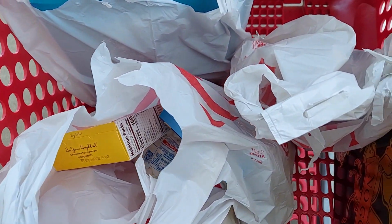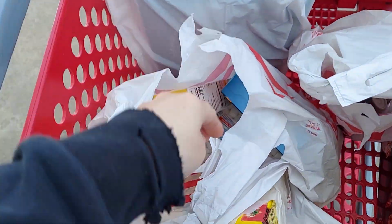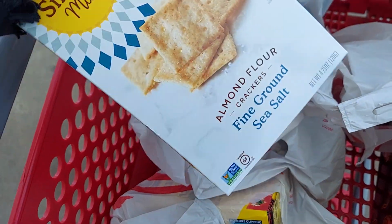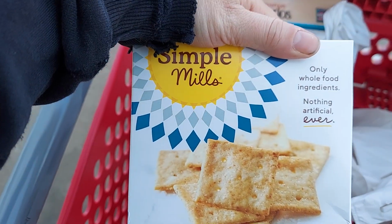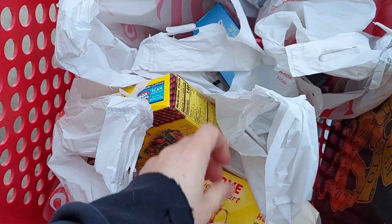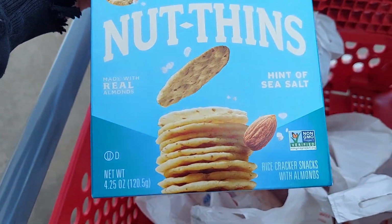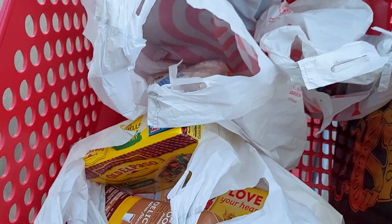The other one I think was made with multigrain and rice. Usually they're a base of corn or rice. Oh, this one's almond flour. So these we can't eat as much of because almond is a limited one. There's one more. This is also almond thins. So we got to be careful how many we eat, but we can try those.